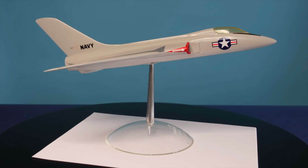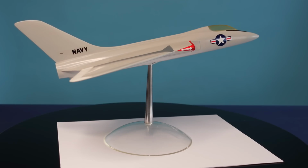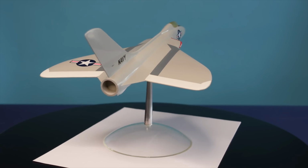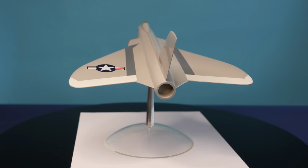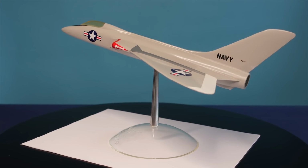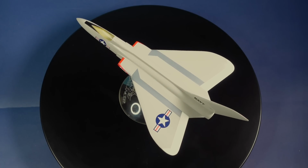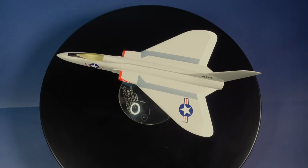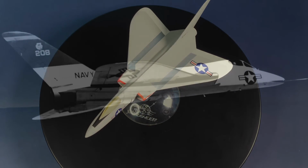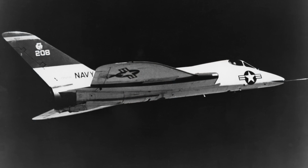The final model to look at in this collection is the elegant F5D Sky Lancer. This was developed as a follow-on to the F4D Sky Ray. It had enhanced performance and reached near Mach 2 speeds and was developed to compete with the Vought F8 Crusader and ultimately the McDonnell F4H Phantom. The Phantom wound up with the long-term production contract. Only 4 Sky Lancers were built, but it was the end of an era for the single-seat, single-engine Navy point defense interceptor.